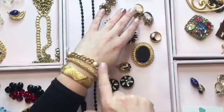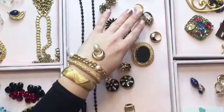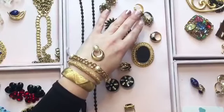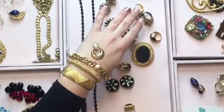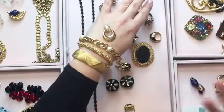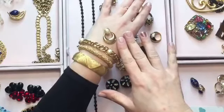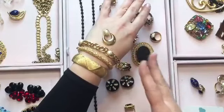This is the chunkier gold chain link with the faux pearl and all of these pieces. That's what I love about putting together the collection, is it's like everything comes from every place, but it's so fun the way that it's so easy to put them all together. So these 1970s earrings go fantastic with this 1960s bracelet. It's like they were just meant to be.